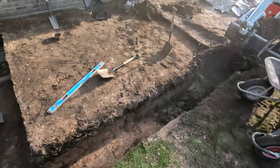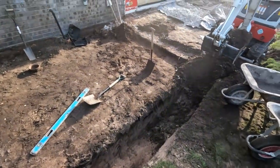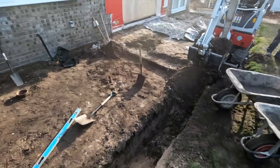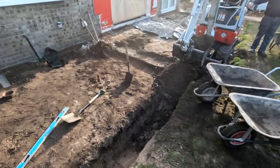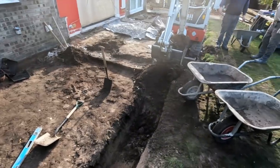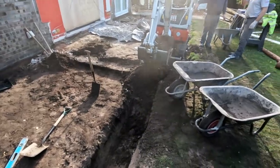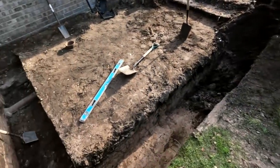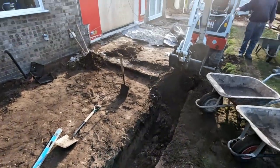So, as I said, we've just about started to reach the foundation. Like we said earlier, this bit is being left because it's going to get buried anyway, so it's not doing any harm there. But the rest of it is going to get taken up now. So we'll probably get on the breakers now and move that digger out of the way. So, there's your little update. I won't keep you too long, so let's get cracking again.